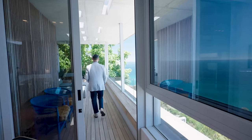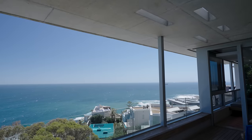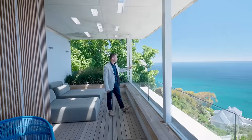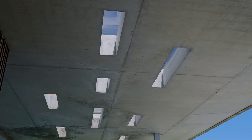Stepping on outside to your home office's private deck. This space is insane. You've got these glass rails, so you've got a seamless panoramic view over the Atlantic Ocean. I can hear the waves crashing. I can see them crashing on the boulder outcrops below. I love the exposed roof design that they have, the exposed concrete, which cantilevers, and the cutout skylights above.